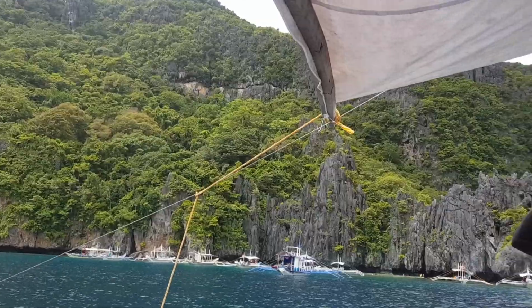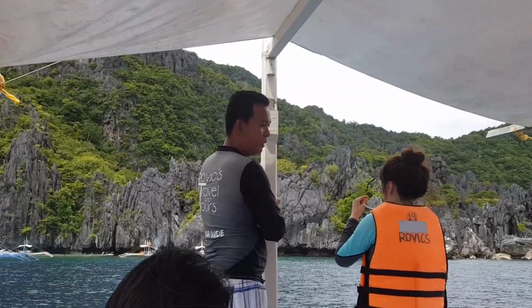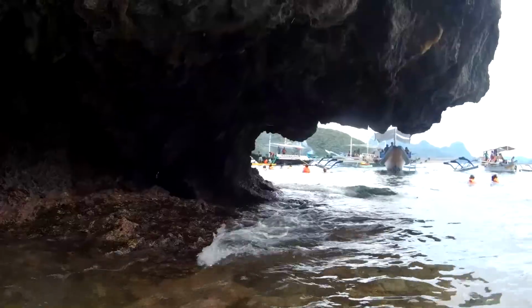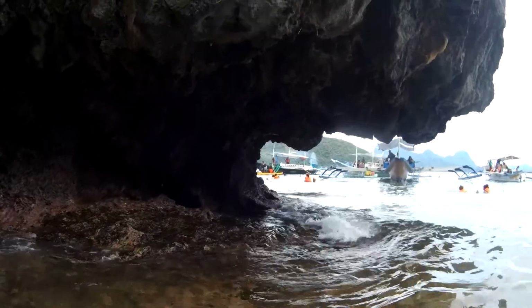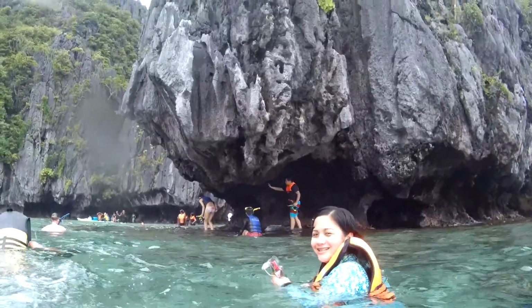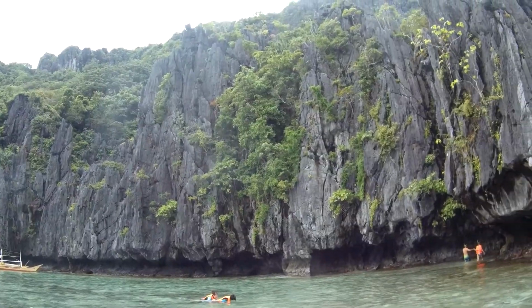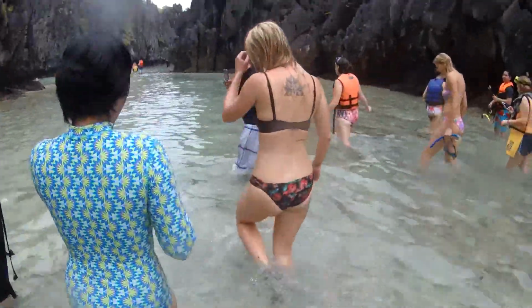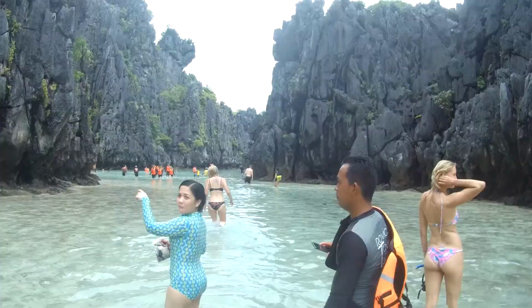Next, we went to the hidden beach, and our tour guide mentioned the whole place was rented by the popular TV show Survivor, but not the US version. Because of that, the place was off limits to tourists for a few months, so our timing was perfect. This spot is amazing except that it was too crowded.